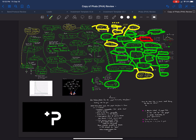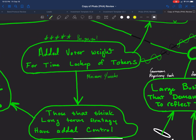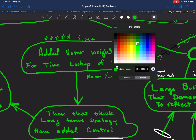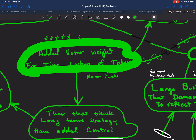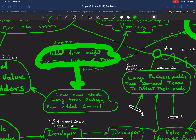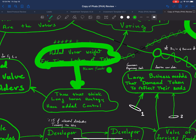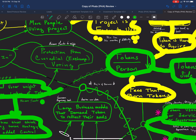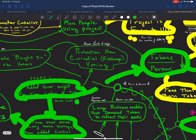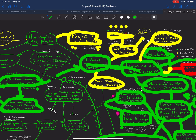All right, let's go into the governance. Okay, so hey, look, it's one of those projects that has this amazing feature of added voter weight for time lockup of tokens. Not many projects have this. This is one of those projects that does, and this is one of the best things you can have for a project. It's a minimum of 4-week lockup to get any voice in this project at all. That means that you have to have that long-term thinking in order to have a voice over this platform, and that long-term thinking and strategy is contributing to governance. It's also contributing to less tokens per person, and that's why this whole thing turns green, because this is a major force.